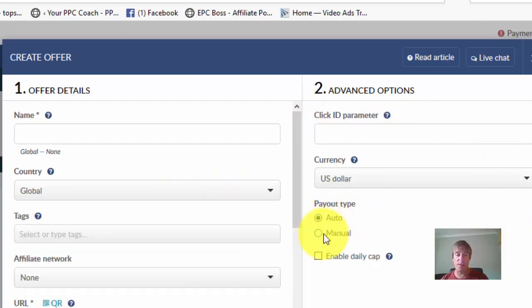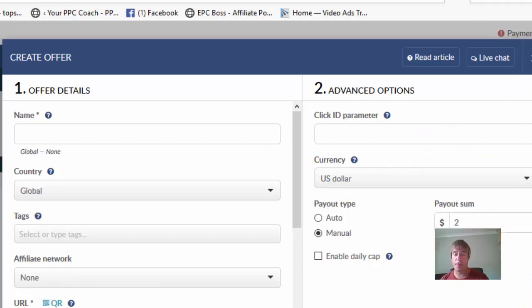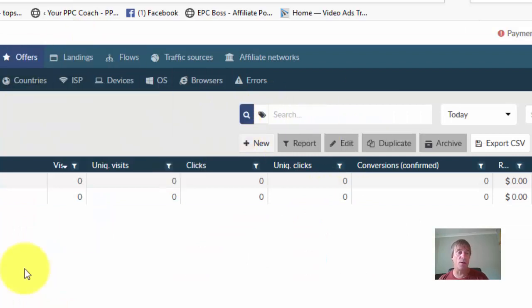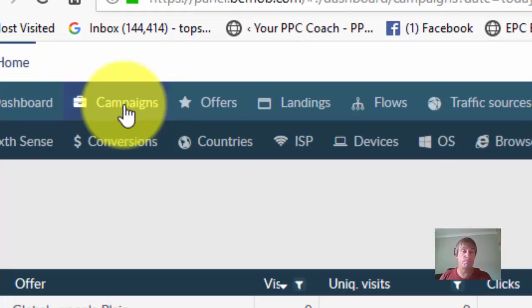Now you can put the payout type. You use auto if you're using a callback, or if you use manual, you just put in the price, so if your payout's $2, you just put that in there. And obviously the currency of your offer. Right, so once you've got your offer, your landing pages, and your traffic source filled in, then you can create a campaign. So you just click on campaigns.